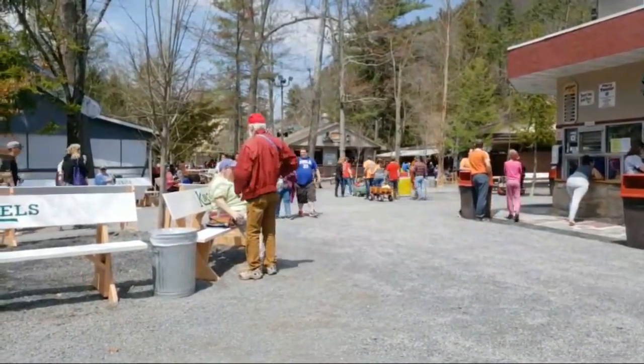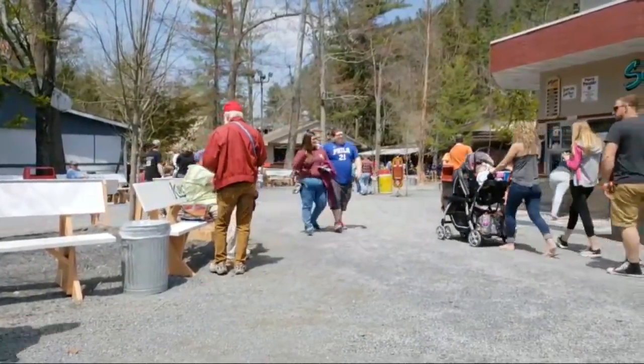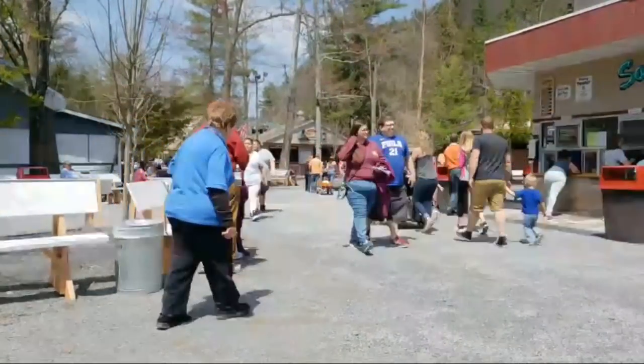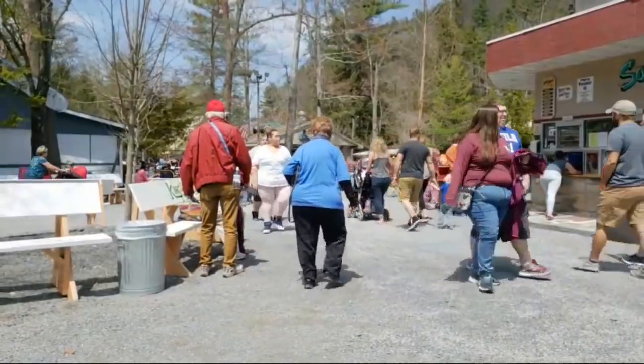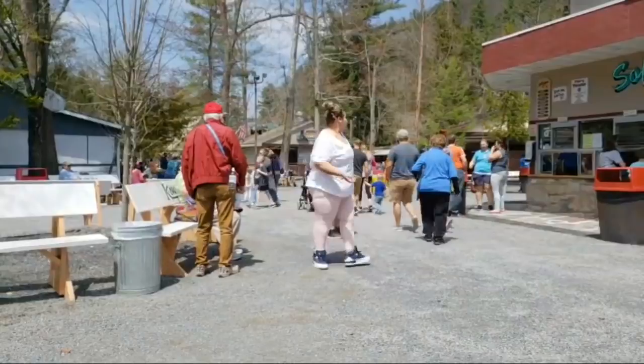Mount Joy, Pennsylvania. Where's that at? How far? You know where Mount Joy, Pennsylvania is? Never heard of that. I'm not sure where that's at. Are you able to walk with that?